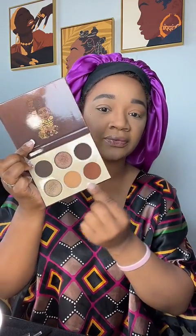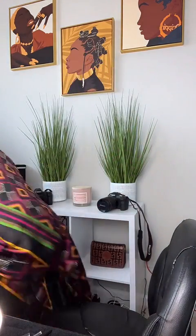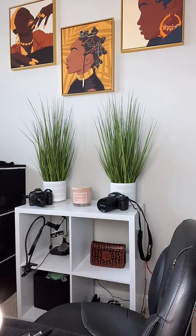One of my favorite eyeshadows, I have a bunch of these, is Juvia's Place, and this is the Chocolate by Juvia's. I go back and forth. I would use this one for my base as well, right? I just use a brown, a darker shade than my color. And I have a big collection of that. Let me grab it for you. I just want to grab and show you all.